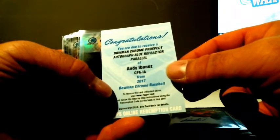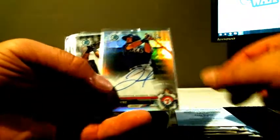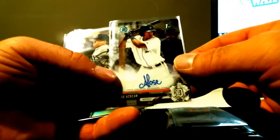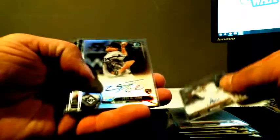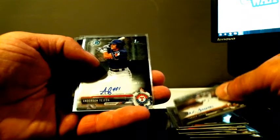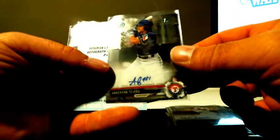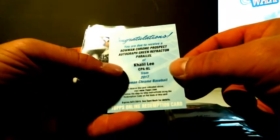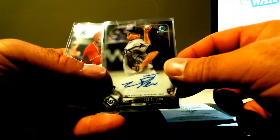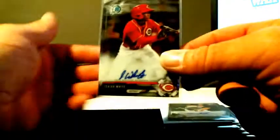Jazz Chisholm, base. Andy Ibanez, blue refractor. Jose Trevino, refractor out of 499. Jose Azocar, base. Jose De Leon, refractor auto out of 499. Wander Javier, base. Anderson Tejada, base. Khalil Lee, green, out of 99. Jose De Leon, base. And an Isaiah White, base. And that is all the cards.